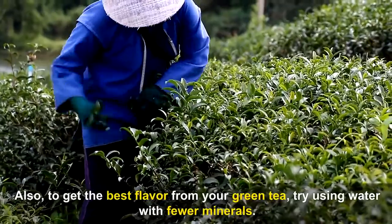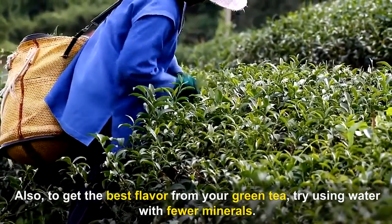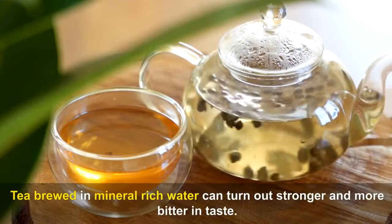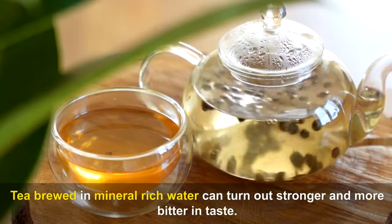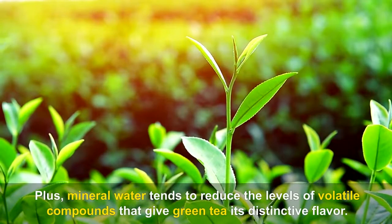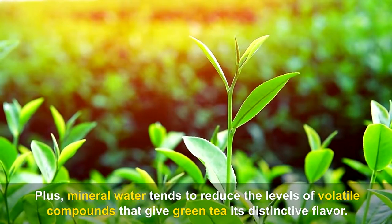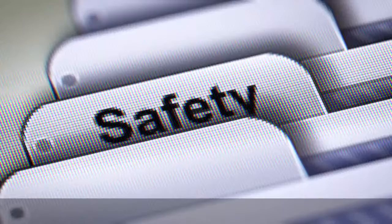Also, to get the best flavor from your green tea, try using water with fewer minerals. Tea brewed in mineral-rich water can turn out stronger and more bitter in taste. Plus, mineral water tends to reduce the levels of volatile compounds that give green tea its distinctive flavor.